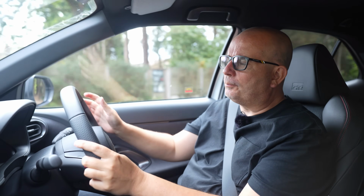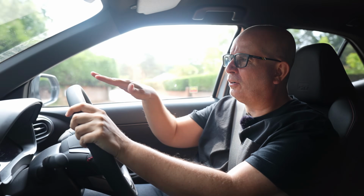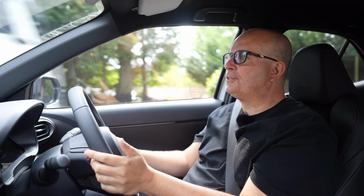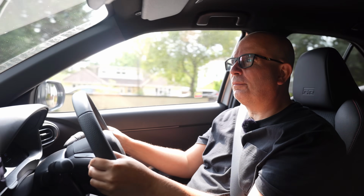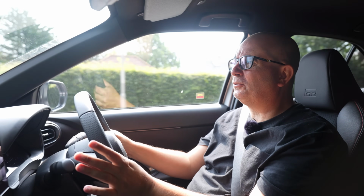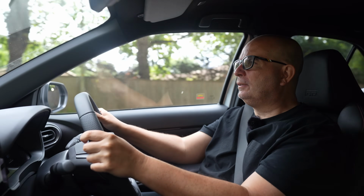It's also fairly compliant in the bends. You don't get tons of body roll, despite the fact that the car does look fairly jacked up from the outside. Things like body roll are fairly well contained, and the overall weight of the steering is nice. It's got kind of a comforting level of weight to it. It doesn't feel really, really light, and I think that only helps with that overall steering feel. You do feel like it's a car that you're in control of.